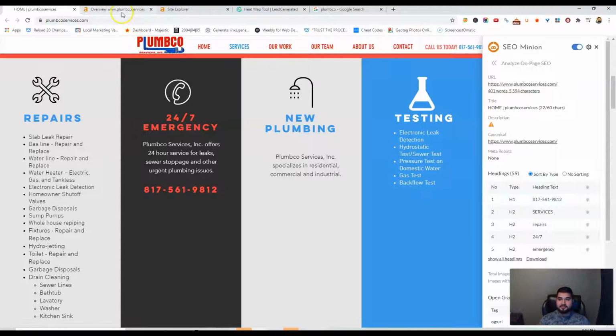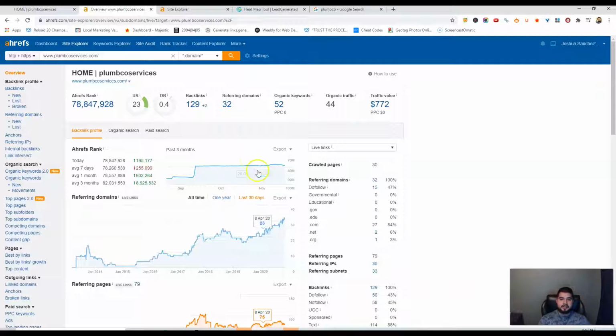Okay, so next. You got a pretty good amount of backlinks, actually. You have 129 backlinks from 32 referring domains, but your domain rating is still kind of low. So what you're going to want to do is get some stronger backlinks, and that would bring this rating up. This rating's out of 100, so you can tell, 0.4. It's not 0, but it needs some work. I'm sure you can understand that. Your URL rating is 23, so that's actually kind of decent. So it says you only have 15 dofollow referring domains.